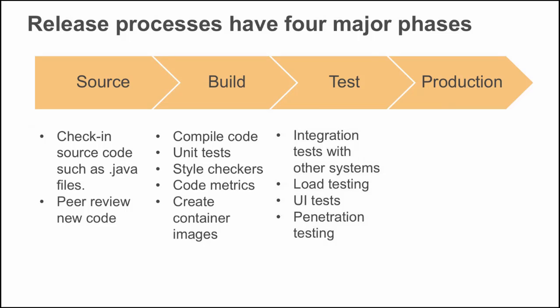In the test phase, we actually want to take our built product, our compiled code, ready to be tested, and throw it out into an environment where it can actually be acted upon. This could be an environment that has stubs on either side for testing, or a deeper integration environment which may have other systems that it might talk to. This would include things such as load testing, UI tests, penetration testing, or other security testing related to your application.